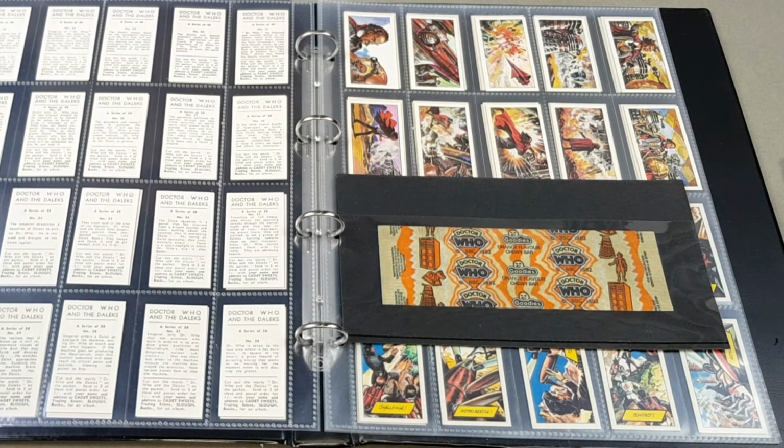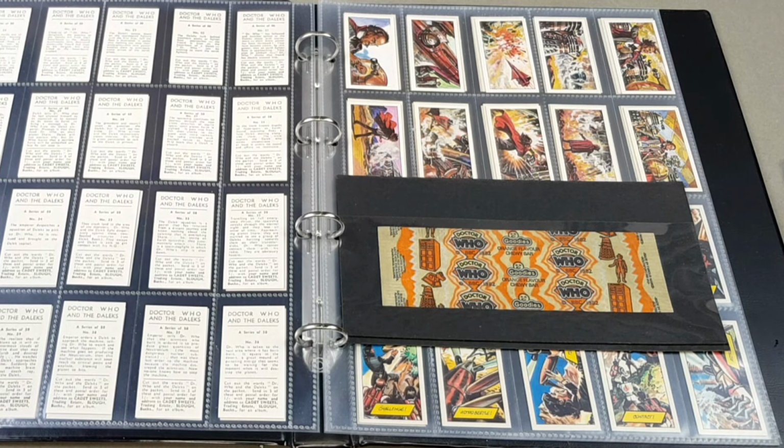But in 83, for Christmas, they released tubs of these under the name Doctor Who Christmas Candy. There were 3 different flavours of these. We've got the orange one. There was also raspberry and apple. And the Goodies version of these cards, you got one of the cards in every tub of these Doctor Who Christmas Candy. I see.